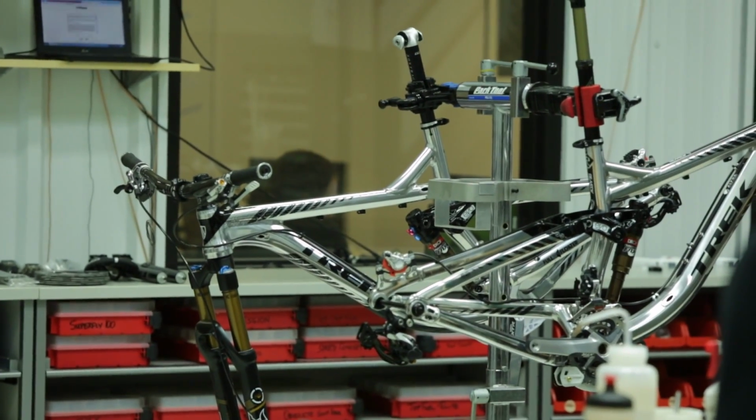And then anything that our engineering group's coming up with, any innovations that they might have, they're passing it to the race shop, and then we find an athlete that can use that stuff. So we're constantly passing information back and forth through this department to make equipment better, to make bikes better.